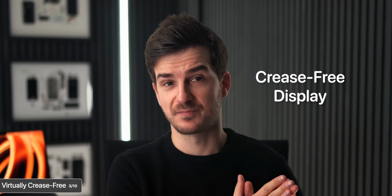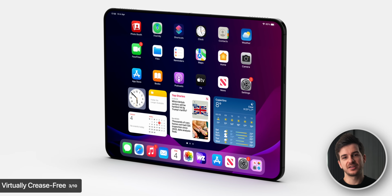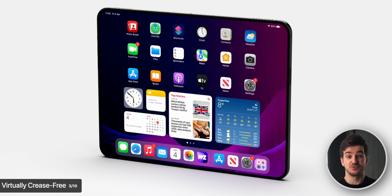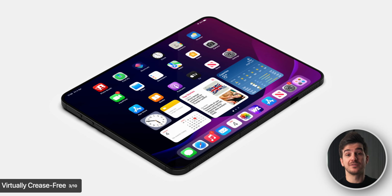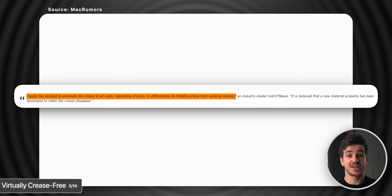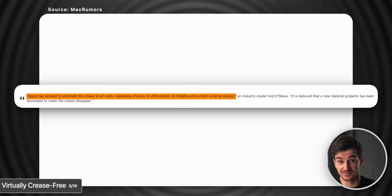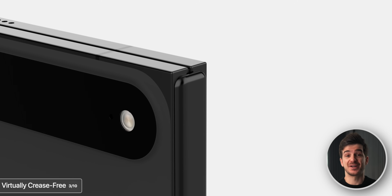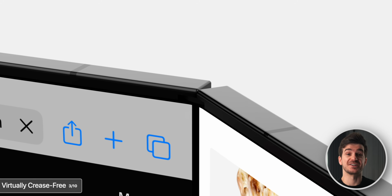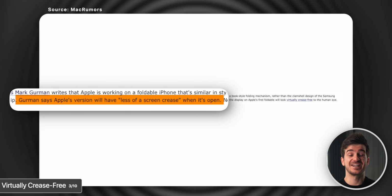Now, apparently a key goal for Apple's foldable is a crease-free display, avoiding the infamous crease that we do see on current foldables. And this is also likely why it's been taking Apple so long to even release this thing, as they've been trying to perfect that foldable experience. Reports suggest that Apple has worked extensively on the hinge and the display in order to make the crease almost imperceptible. This likely involves advanced hinge mechanics and also display layering techniques, with Mark Gurman noting that it will have less of a screen crease than its competitors.